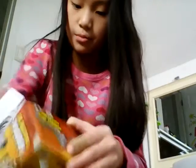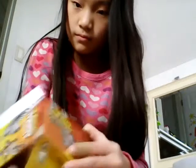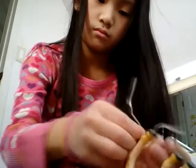This thing is super hard to open. I got the mom giraffe. I don't know if that could stand. Well, anyways, I'm just gonna put it down.